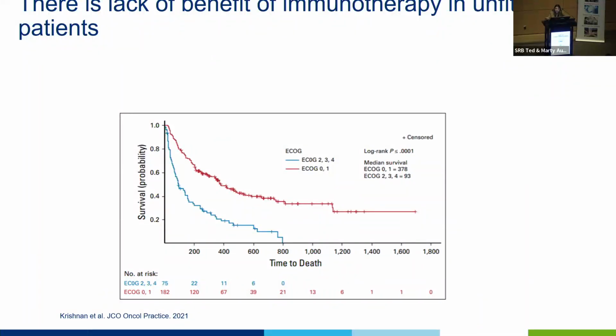One thing for sure is that patients who are less fit, meaning that their ECOG score is not very good, those patients don't do very well with immunotherapy, and you can see that in the blue line versus the red line.